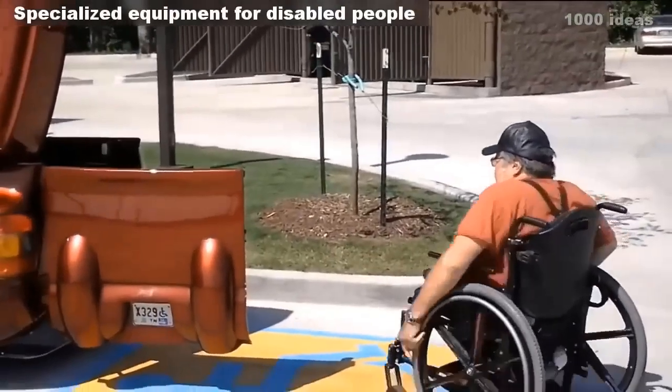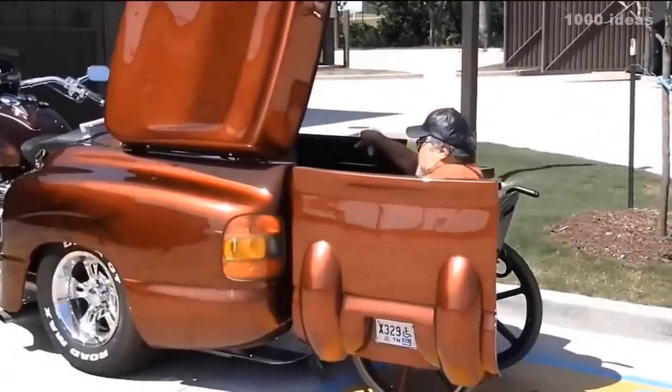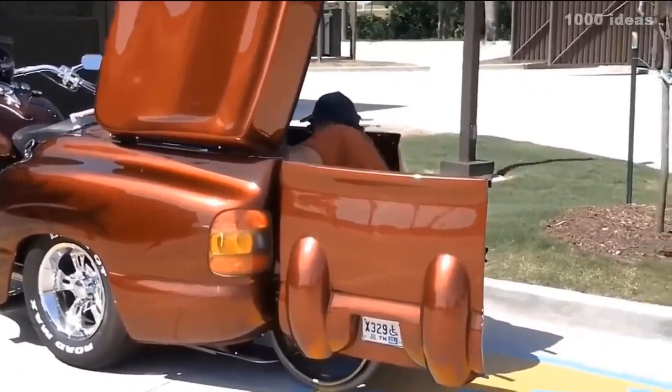This is a specialized technique for the disabled. This is a tricycle, which was designed and created specifically for the movement of the disabled.